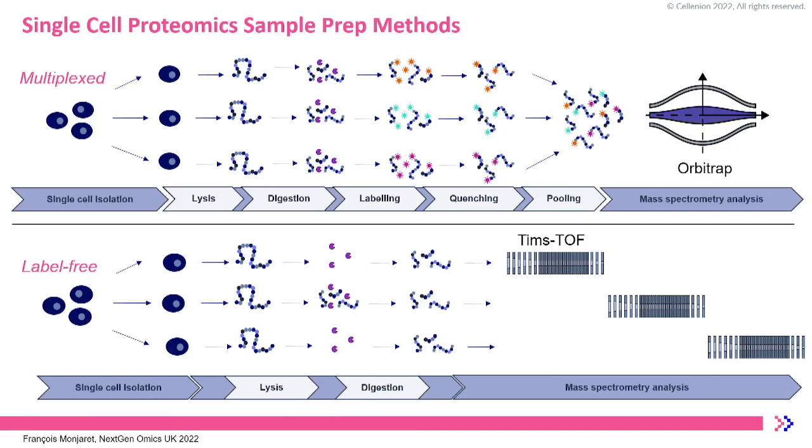And you can do the label-free technology. So basically, you will really do the sample prep cell by cell and go to the mass spec cell by cell. And this technology is more fitting the timsTOF approach. You can see that there are a lot of steps, especially for the multiplex one.